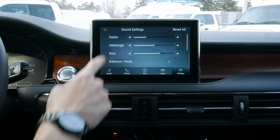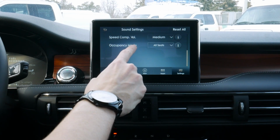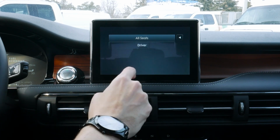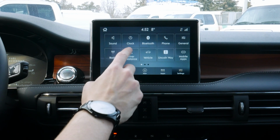Moving back and down, we've got our speed compensated volume, so as we start driving a little bit faster, do we want it to adjust the volume, yes or no? Occupancy mode, is it going to be for all seats or just the driver? And we've got our clock, which I showed you earlier.